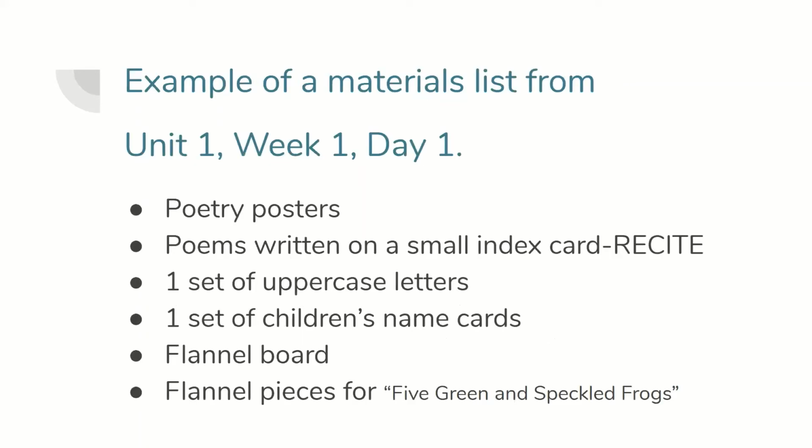Yeah, so example of materials for Unit 1, Week 1, Day 1. You'll need poetry posters, which they do have on the website. We'll show you this later tomorrow, I believe, tomorrow afternoon. We'll go over where to find everything, but you can print off a little poetry poster if you don't have one. Poems written on a small index card to recite. One set of uppercase letters, one set of children's names, flannel board, and flannel pieces.